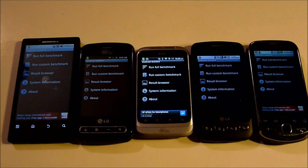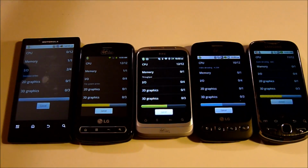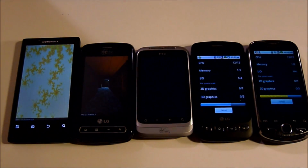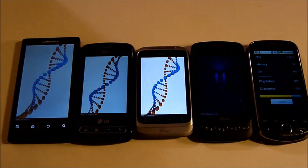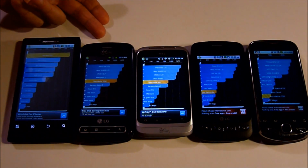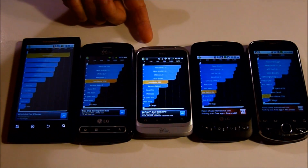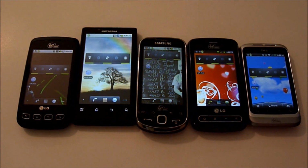This next part here, we're going to do benchmarks and be using Quadrant. The Motorola Triumph got 1,715. The LG Optimus Slider got 1,094. The HTC Wildfire S got 866. The LG Optimus V got 484. And the Samsung Intercept got 280.